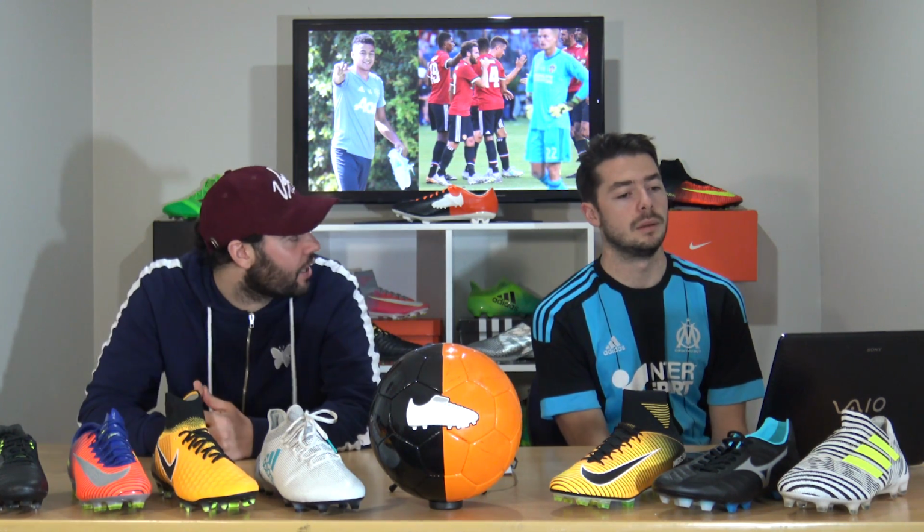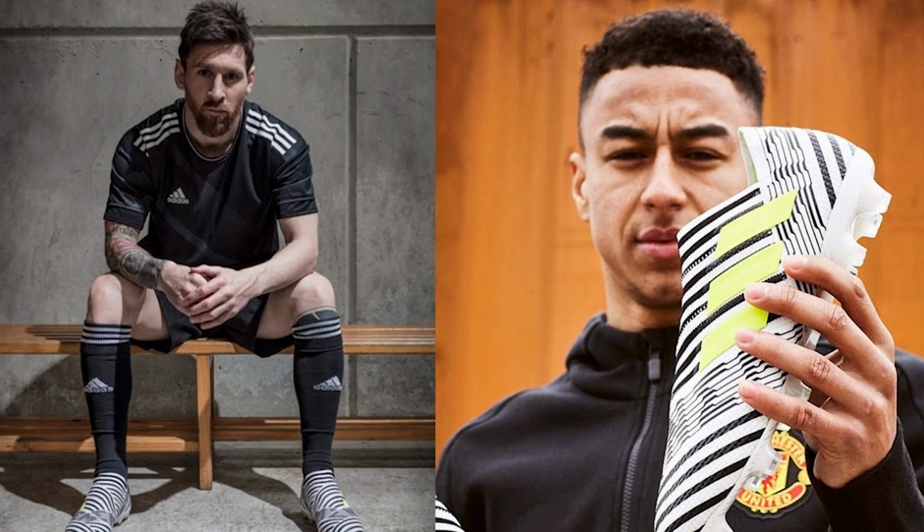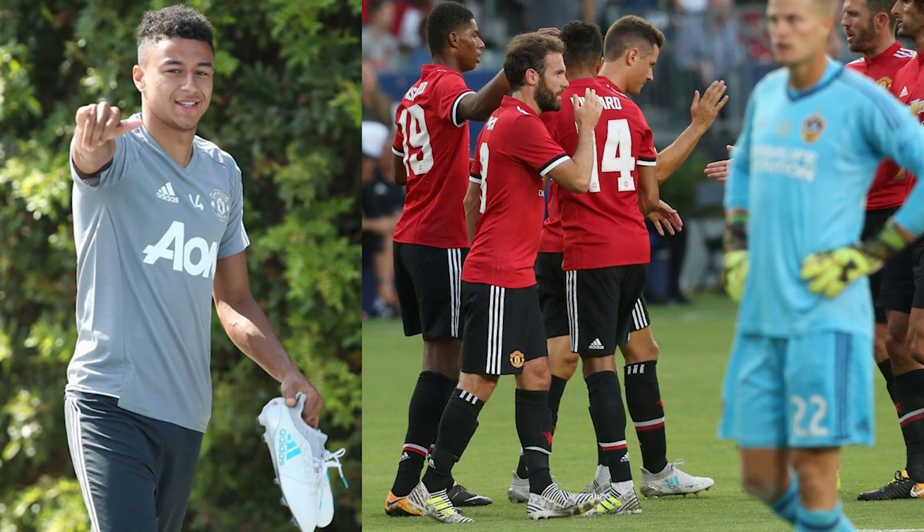Another Man United boot switch is Jesse Lingard. Jesse Lingard has been one of Adidas football's biggest Nemeziz wearers. He's been marketing the football a lot in the past month or so, but in training, as you can see on the right, he's wearing the Nemeziz 17 plus 360 Agility, but on the left in training, he's wearing his trusty X17.1. He did wear the X16.1s last year in the 16-17 season. Will he wear the Nemeziz or the X17?